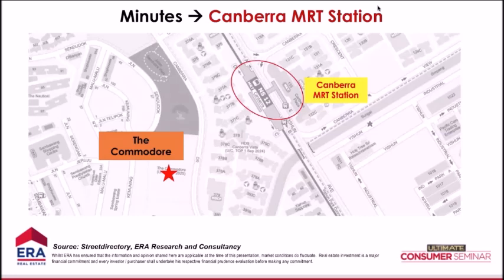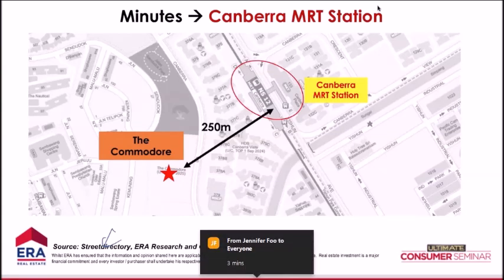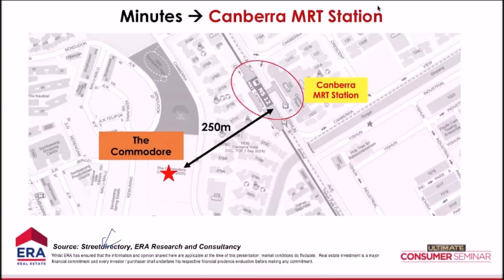Now, how many minutes is the walk? How far is it? Based on the map by street directory, it's 250 meters. If you cut through the MRT station, Jennifer says it takes 3 minutes to walk there. I hope so. Actually, walking is quite subjective lah. I can say I take 2 minutes.